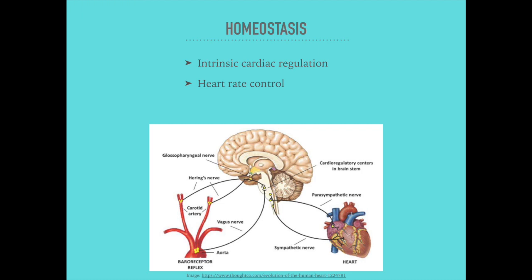The second action is heart rate control. This is achieved by the autonomic nervous system via the sympathetic nervous system, or SNS, and the parasympathetic nervous system, PNS. The SNS releases epinephrine and norepinephrine to accelerate the heart. The PNS releases acetylcholine to slow down the heart.